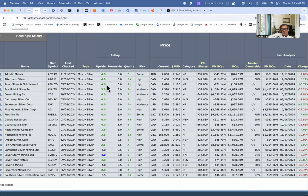Everything in green here is top 25. Four is a 10 plus bagger. Three is a very good risk reward. Three five is excellent risk reward, and four is about as good as you can get. And B, so they're not a B plus, but they are a 4.3, which is good. 4.3 B. We really want this to go up to B plus, maybe A minus, but definitely B plus in the near term.